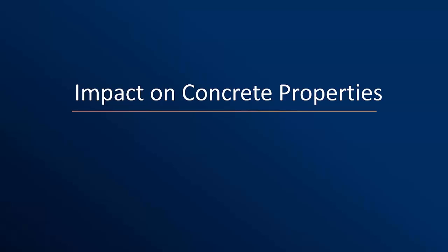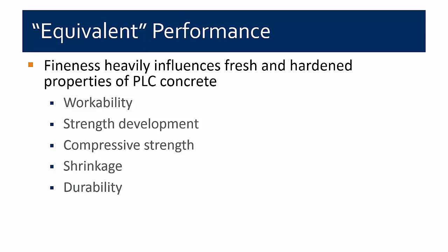This is Elizabeth Nadelman. I'm going to be switching gears a little bit and start talking about the impact that Portland limestone cements will have on concrete properties. First, I want to talk about this idea of equivalent performance that Mark has previously mentioned. This is where the cement producers are specifically using the fineness of the Portland limestone cement to manipulate its properties so that it does have equivalent compressive strength at 28 days to traditional ordinary Portland cements that many of you are familiar with.